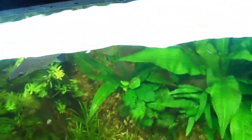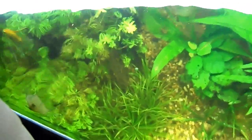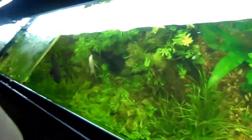Like my bala shark right there. Everybody says, oh cool, it's a shark. It's really not a shark. It's actually related to minnows. And that fish gets 14 inches long. How can a fish that's 14 inches long possibly fit in a 10-gallon tank, which is so-called a big tank?